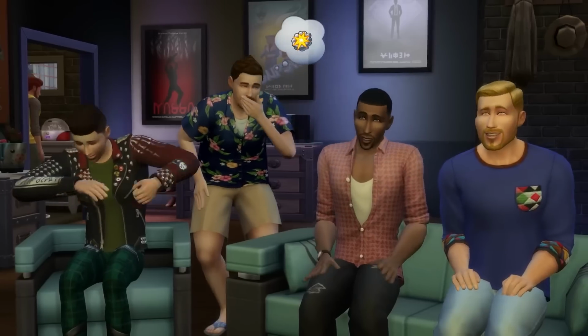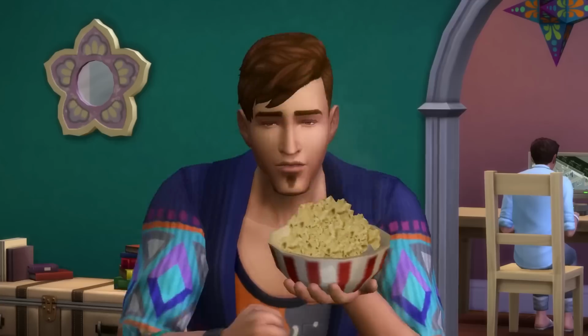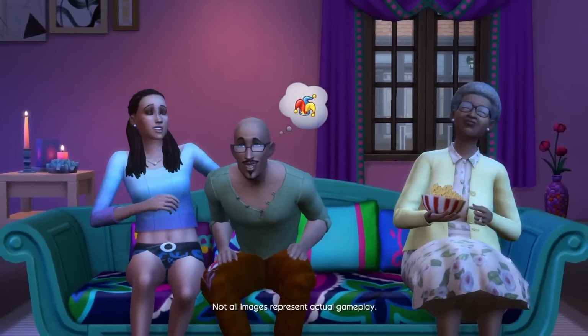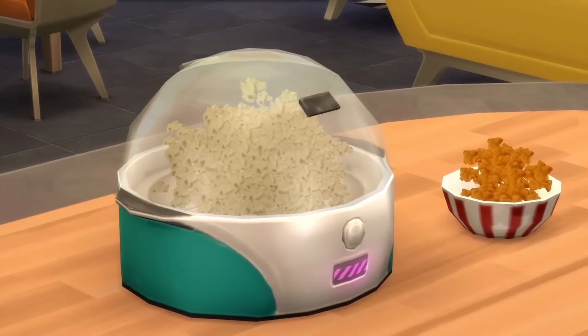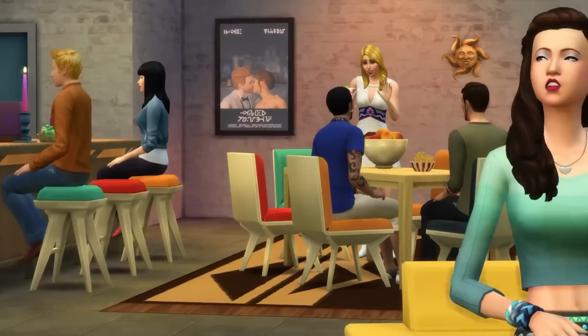So Movie Hangout Stuff comes with a brand new projector screen. Well, it comes with two: one that's on a stand and one that can be placed on a wall. The pack comes with 10 different films in different genres that you can watch. It also comes with a popcorn machine.